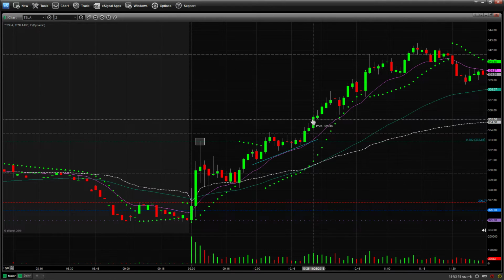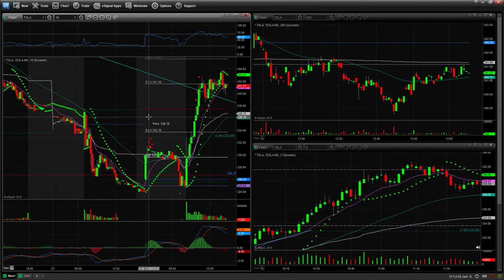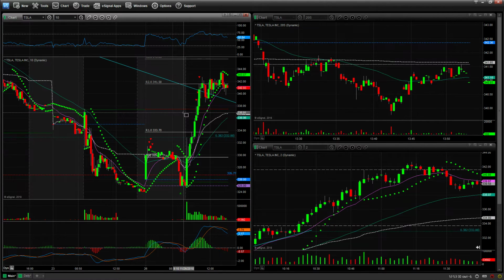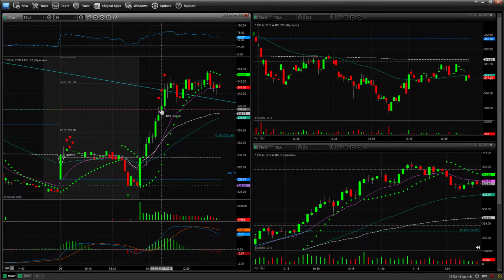I took my first take profit here, just over the whole dollar, at 335. My actual final take profit target was 337, which if we look at the 10-minute chart, you'll see why. This red line right here on the 10-minute chart is marking the previous day's highs. So I expected that there would be some resistance there at 337.